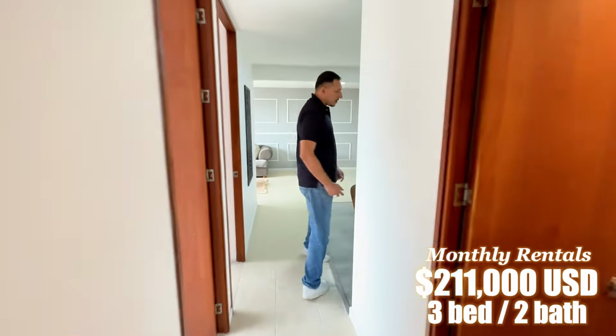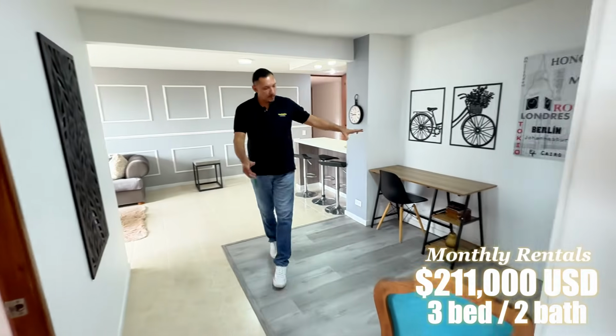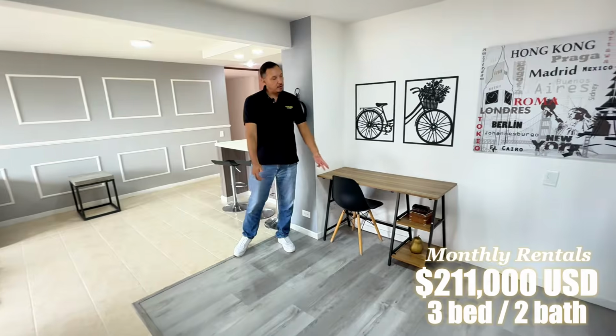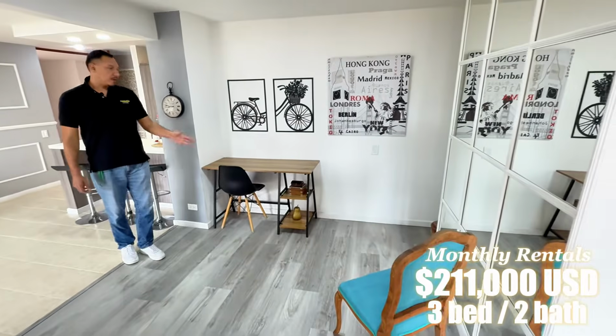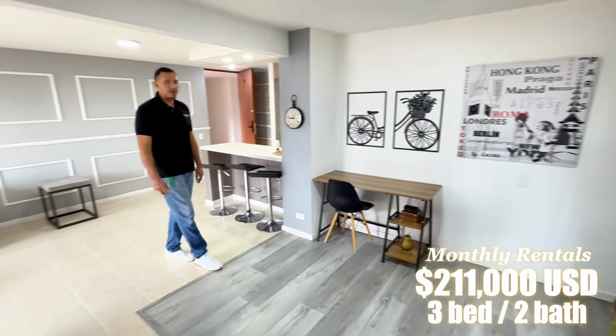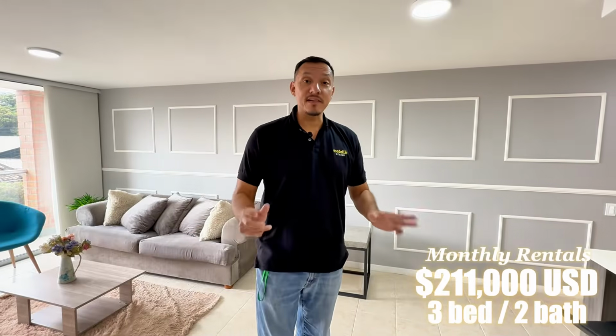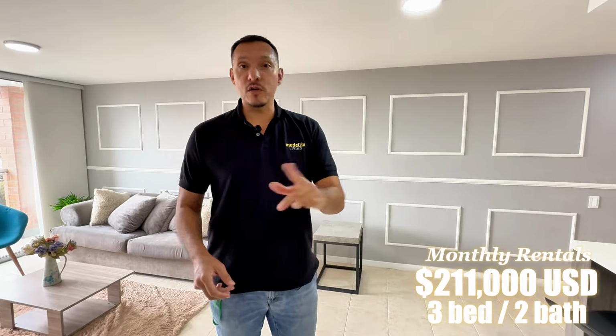One thing that we kind of overlooked was the fact that there used to be walls here, and they made this an open area, so you can pretty much have a dining table here, or make this a little study, or maybe another living room area, maybe a movie watching area or whatever. And then you've got the regular living room. This building has amenities. It's got a pool, it's got a gym. Let's go check those out.